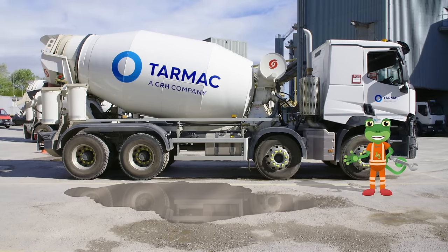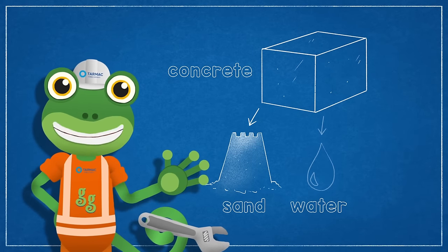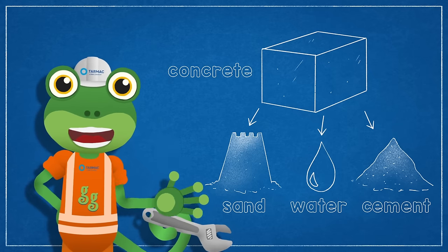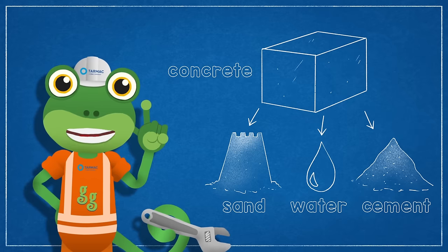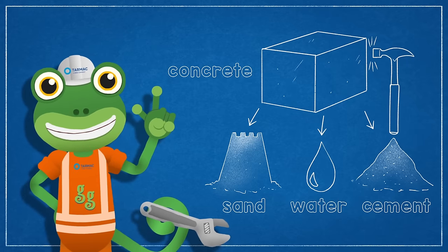But what is concrete? Concrete is a mix of sand, water, and cement. Cement's a bit like glue. Something amazing happens when you mix these three things together. They become concrete. And when it's dry, it's as hard as rock.